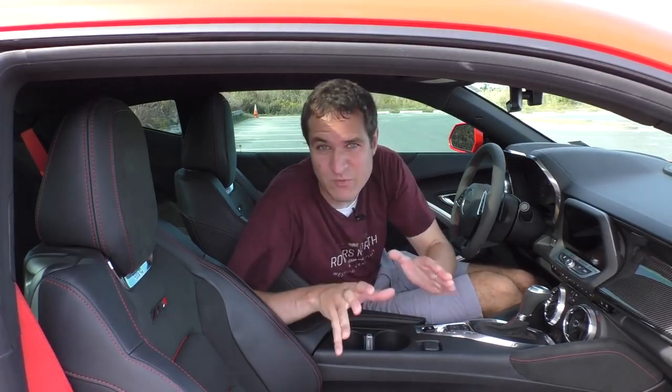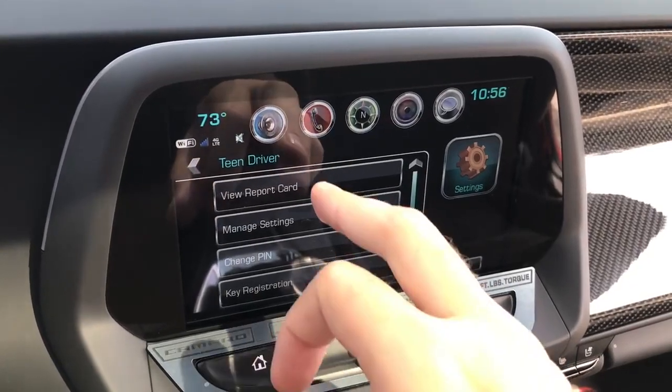And if that wasn't cool enough, then there's teen driver mode. Same deal for teen driver mode. You go in with a little PIN, enter the car into teen driver mode, and then you can monitor what your teen driver did in the car. How do you monitor it if they're driving it? Because the car gives you a report card afterwards.